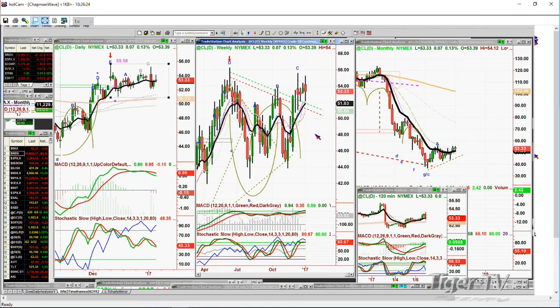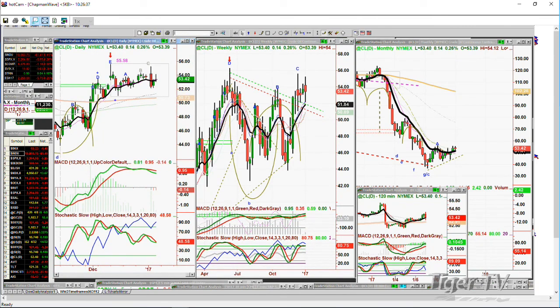The weekly chart suggests that it should come back and maybe retest this Chapman wave inside track support level between 51 and 50 over the coming 2-3 weeks. We're going to be watching this quite closely, actually, because a breakout to the upside would be positive.